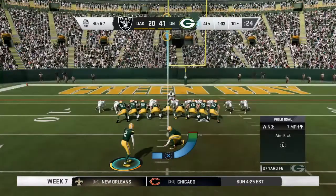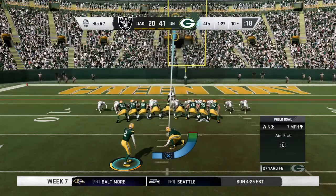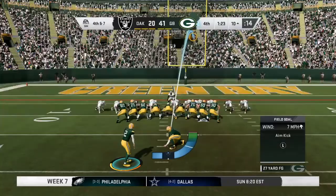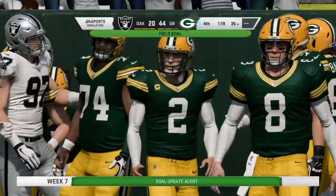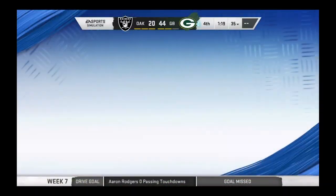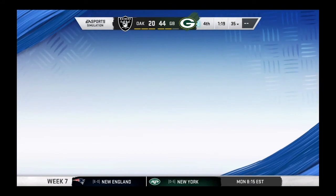Now Mason Crosby for the Packers field goal try. For the field goal, a 27-yard attempt. And Crosby puts it through, and that will extend their lead even further. So he splits the uprights.